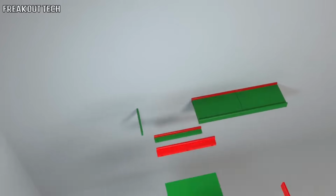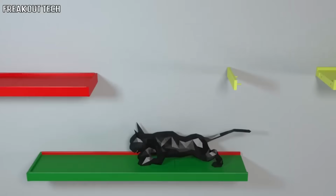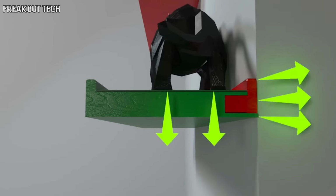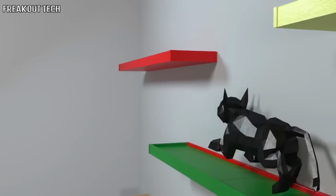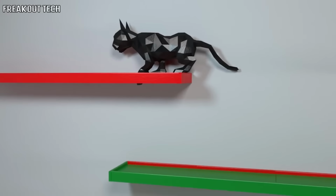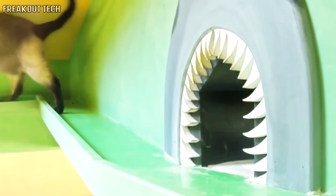So catwalks can be installed in any kind of home, whether you live in a small apartment or a large two-story house. They're completely customizable. You can put one in, you can put 20 in. The cats will enjoy being able to go up high. They hold up to 25 pounds, which is more than 2 cats on one shelf. They come in many colors, including green, my favorite color. And as you can see, the cats like it.